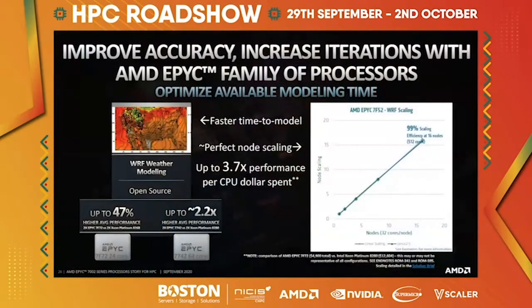So this is just an example here from the weather SKUs as well. We see significant performance, and if you looked at the initial customer list that I showed in the beginning, there were some weather services and weather centers on there, and this is why we won those. The reason is because we have a faster time to model, we have really good scaling, and it's just a better deal. So with that, towards the end here, I wanted to close with the security piece.